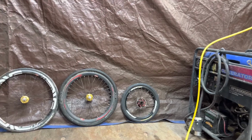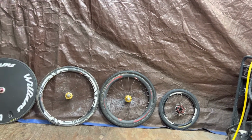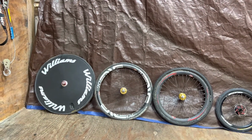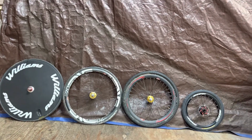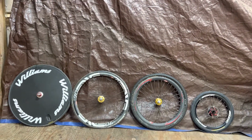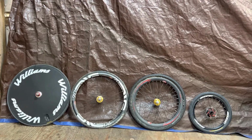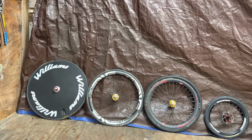So you're side loading because you're cornering more like a race car, which a 700C wheel is not really meant, built or designed to do. It just depends again on the application, how you're riding. If you're 90 years old and you ride 5 or 10 miles an hour around a corner, 700C is not a huge difference.